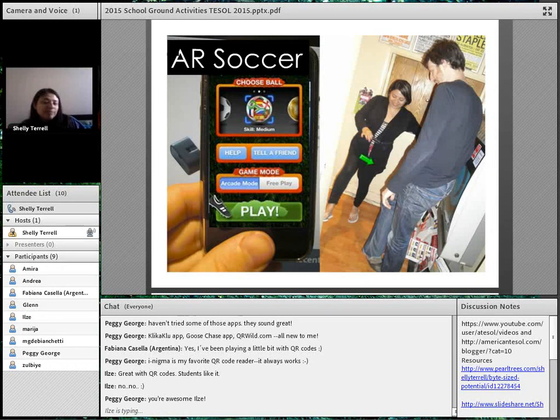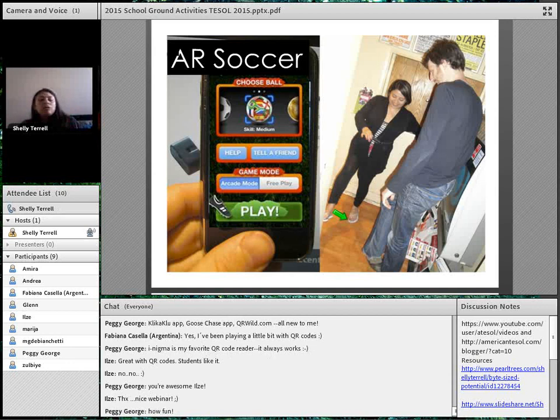Another QR code generator that's specifically meant for scavenger slash treasure hunts, which makes it really easy for you to do one with questions and answers, is this one, classtools.net.